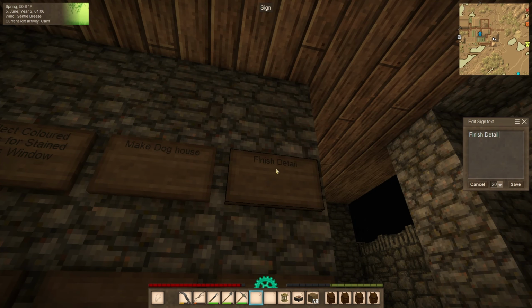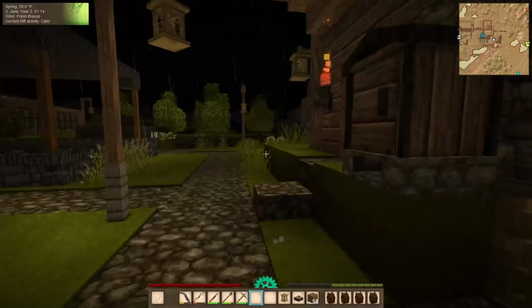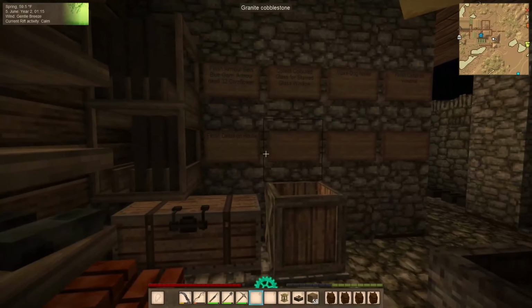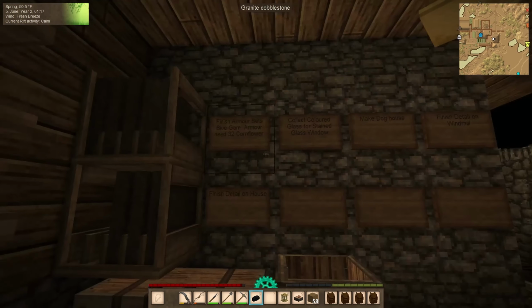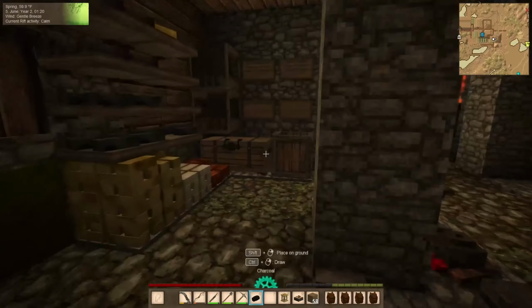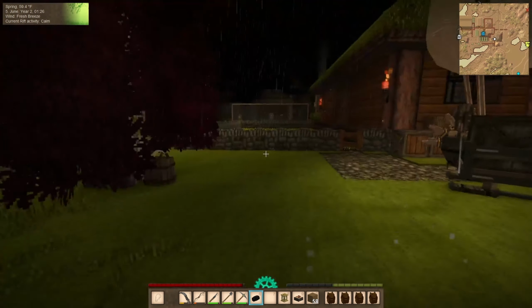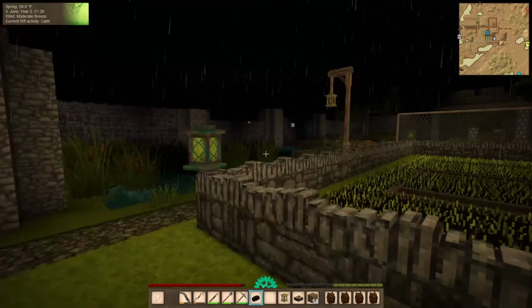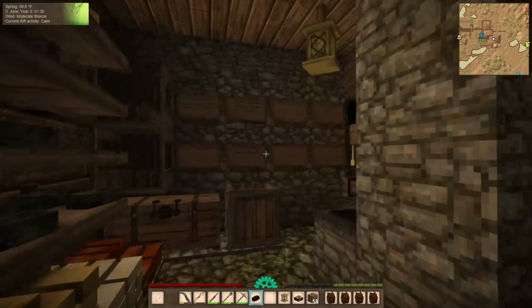Finish detail on windmill. All right. Finish detail on house, because we haven't been, and oh, that used up the last of the charcoal I was using, so it does have a limited amount of uses. I didn't know that. We need to find more iron so we can make more steel, and I think that's all I can think of right now.